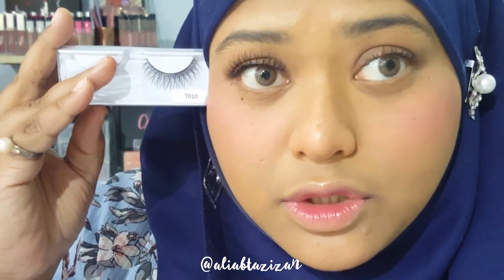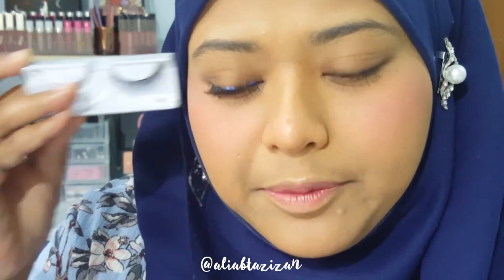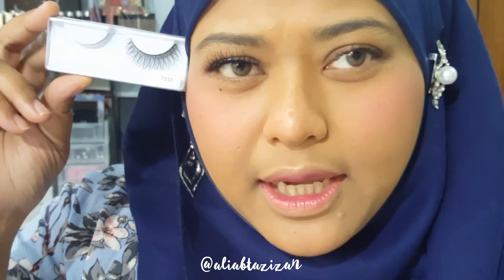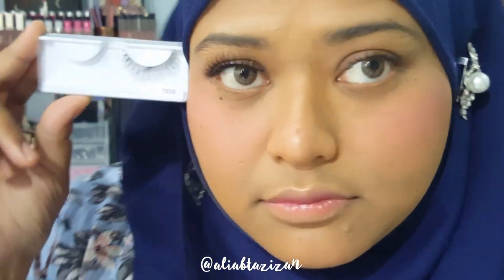Maybe this will look beautiful on Asian eyes. I mean, I know I'm Asian, but those sepet kind of eyes, and yeah. Okay. It doesn't feel comfortable at all. This is very spiky. I don't like it.